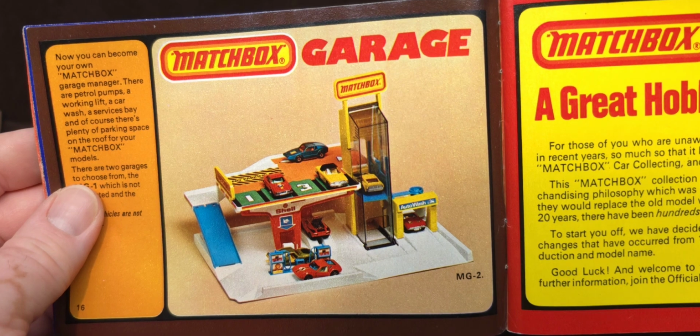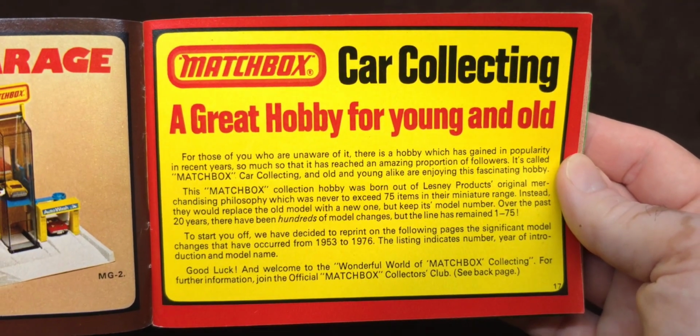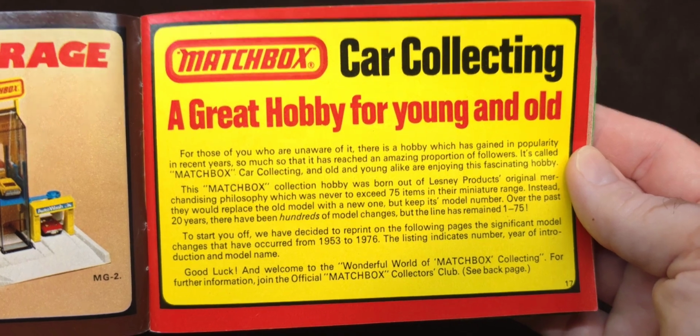Garage. A great hobby for young and old. Yeah, that's cool right there.